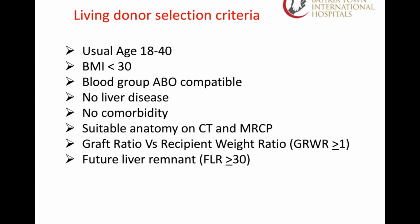They should be fit. And we also assess them for suitable anatomy with the help of CT and MRCP. We also use graft ratio versus recipient weight ratio, and that should be 1 or more than 1. And we also want the remaining liver in the donor to be more than 30% of the total liver.